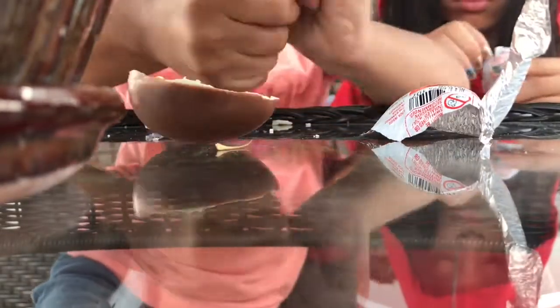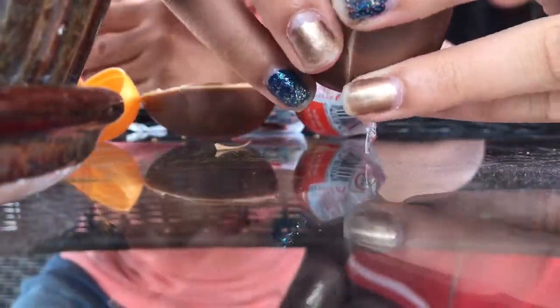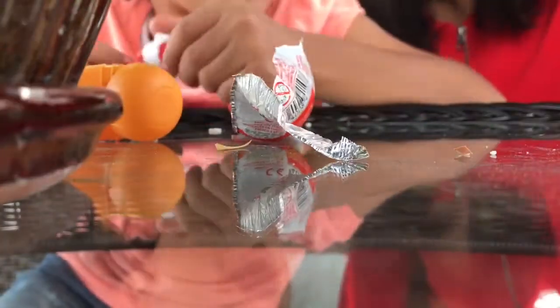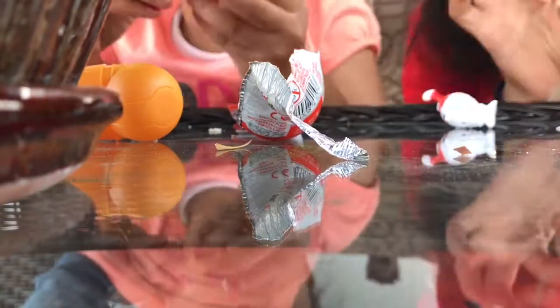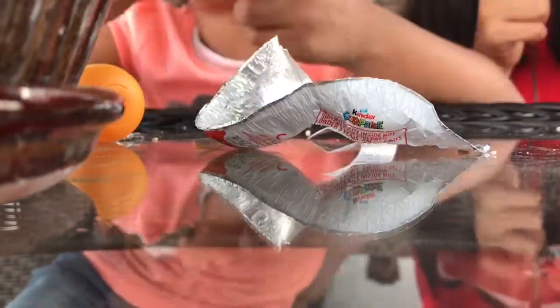Okay, so the next thing we're going to open, Leah's going to open this one. So honestly, I just decided to skip through all of this because we talked too much and I wouldn't want to bore you guys. So yeah.